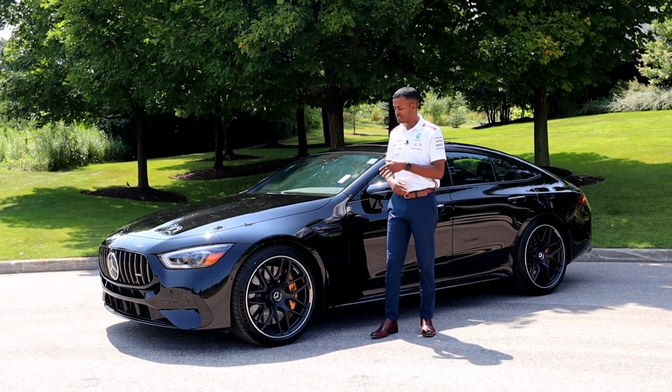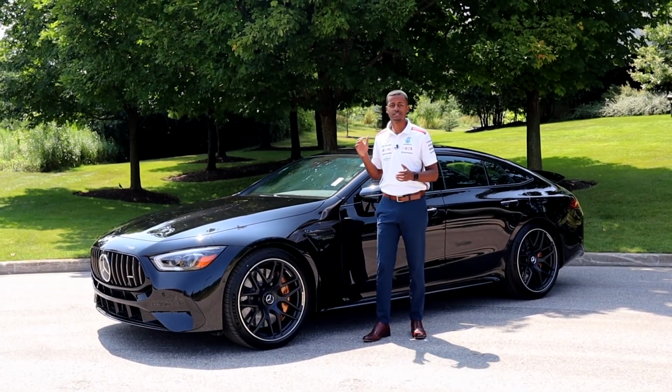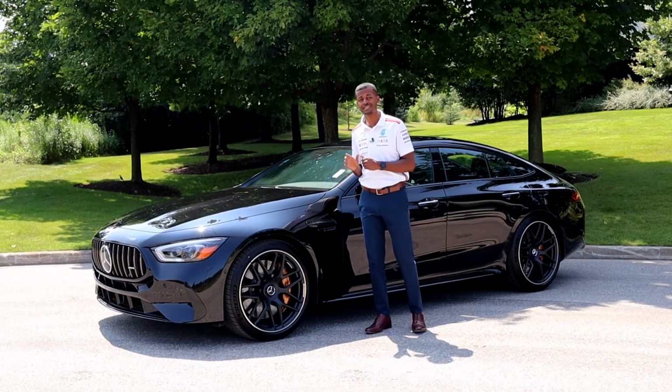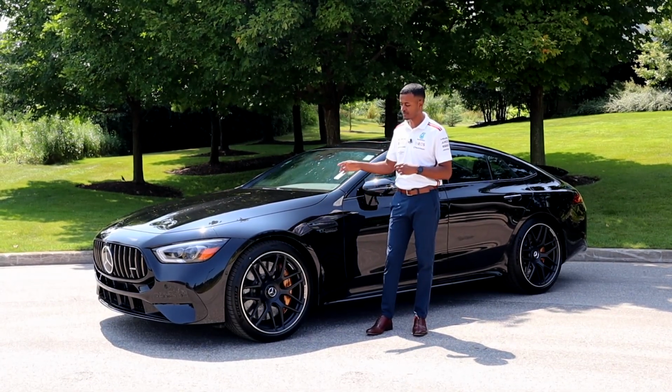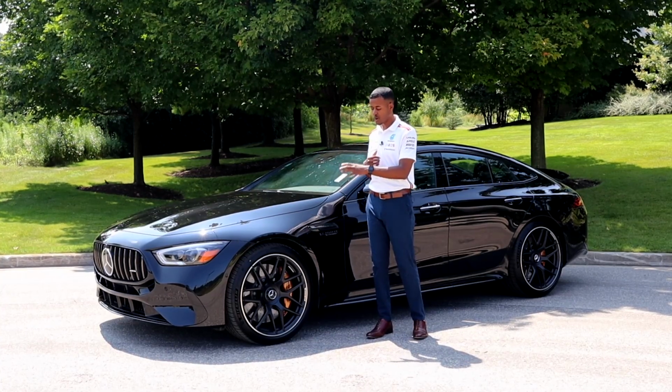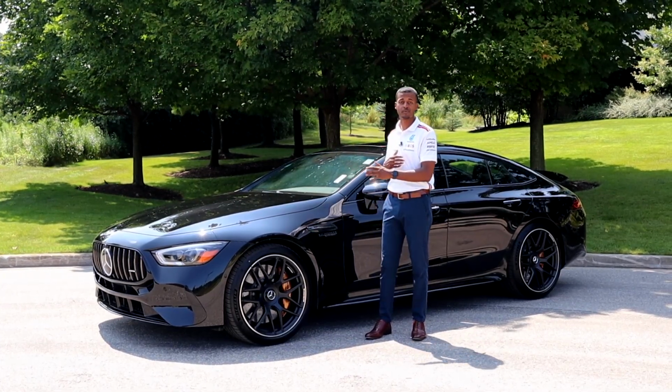Something that's nice about the GT four-door is many of the Mercedes, they started to limit the wheel options, but you almost have, I think, 10, maybe if not 11 different rim options. Now, some of those are interchangeable with the GT 53 model, but there are tons of different 20-inch standard wheel options, and you can upgrade to some 21-inch.